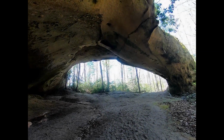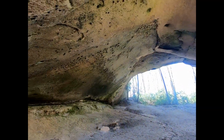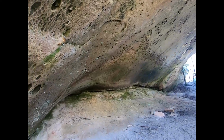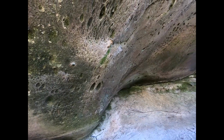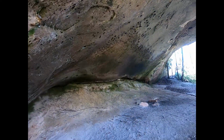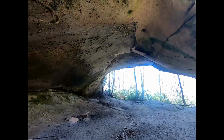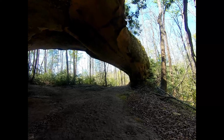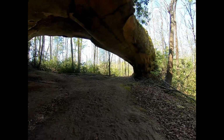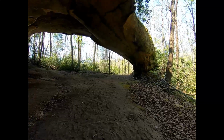All right, here we are up underneath Buffalo Arch. It's even more impressive up under here. Wow. You can see all the places where the water and the wind formed it. And somebody's been camping under here. And I'm sure people have been camping under here for ages. All right, well, I think there might be a way to get up on the arch. So give me just a minute, and if I can, we'll get up there.